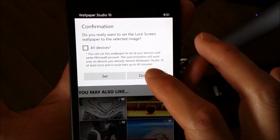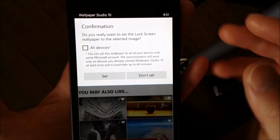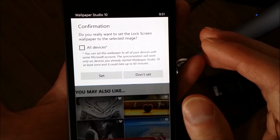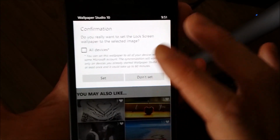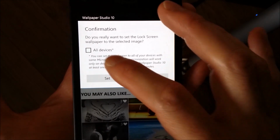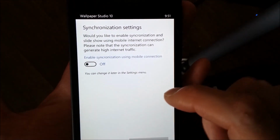And then it says that it takes up to 1 hour to post. I don't have that capability or time to show you guys that right now. I will test it out and let you guys know in the future if it actually takes an hour to all sync up. But I think they probably do it faster. But let's say I want to set this one. I only set it one time.